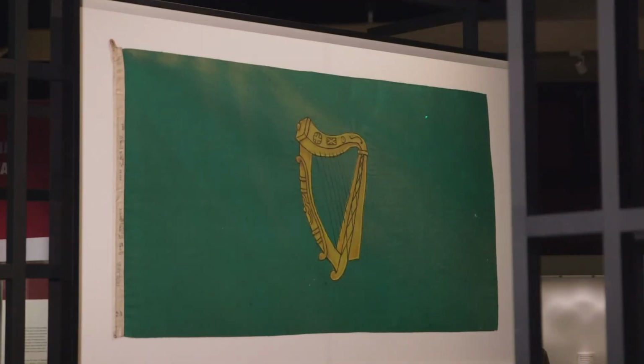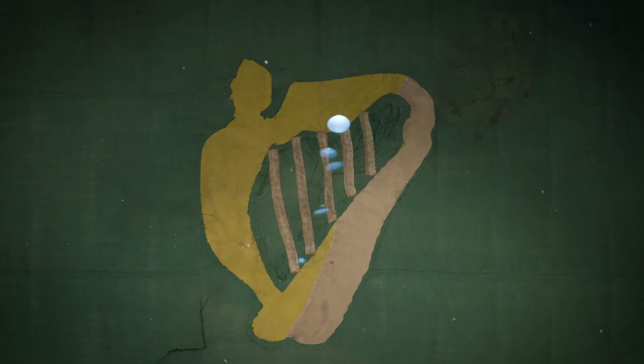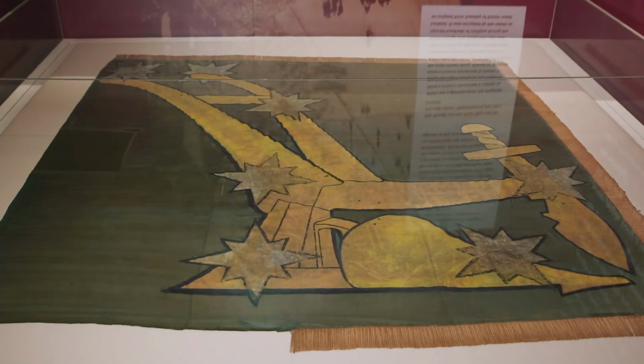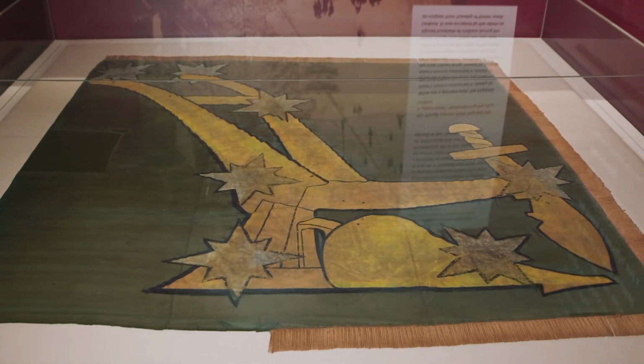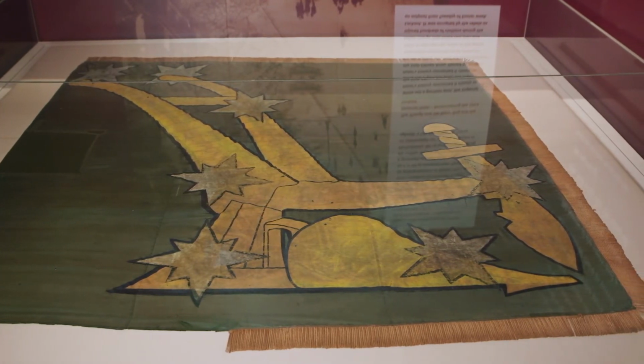But there are definite colours involved, so you have a green ground, and you also have the iconic harp, which really identifies Irish people and how they identify as being Irish as well. And we also have the plough and the stars, which was the flag of the Irish Citizens' Army, and that was in fact made by the Dun Emer Guild.